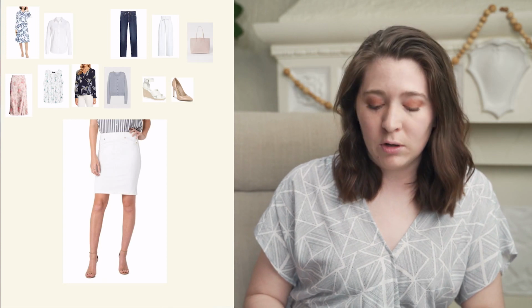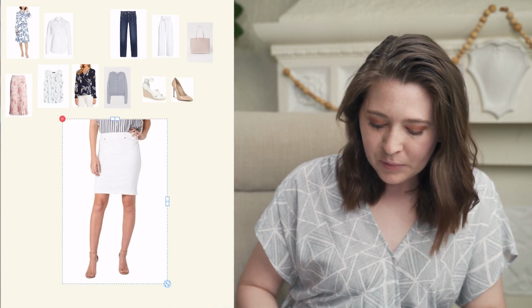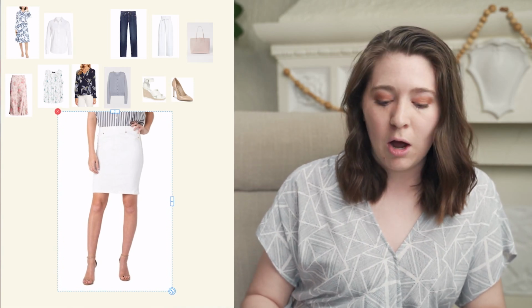So the other option is to do something more structured on the bottom and then add something more flowy and romantic on top. So I pulled this white denim skirt. If you want something for work, go ahead and pull a pencil skirt, but this is going to give you a little bit more structure on the bottom.